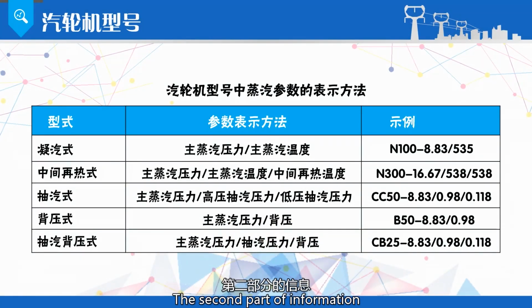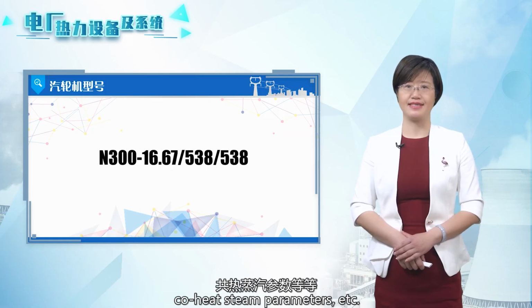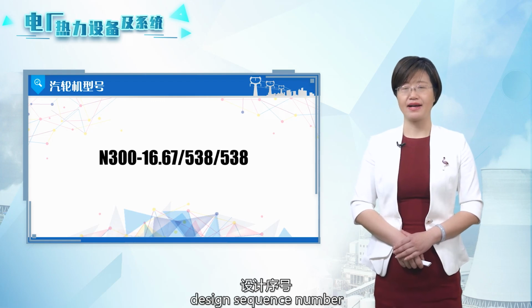The second part of information is represented by several groups of numbers separated by slashes, indicating the main steam parameters, reheat steam parameters, and so on. Finally, it is the design sequence number.